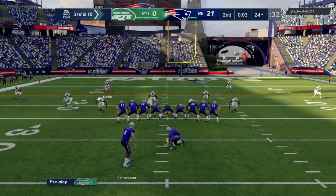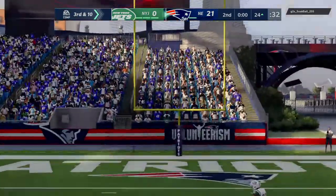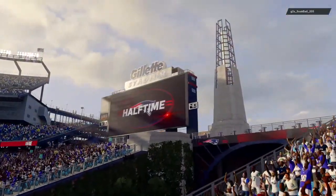On is the field goal unit to see about getting 3 points. From the left hash, this will be a 41-yarder. And that'll do it for the end of the second quarter.